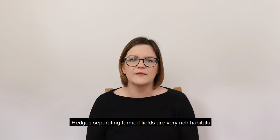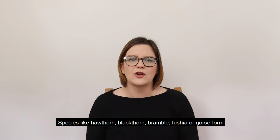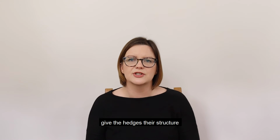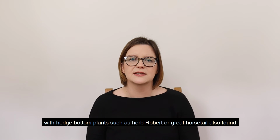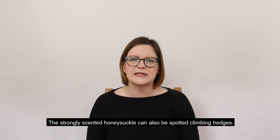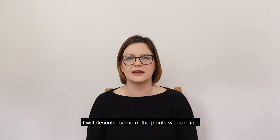Hedges separating farm fields are very rich habitats, and the number and diversity of plants present there is high. Species like hawthorn, blackthorn, bramble, fuchsia or gorse give the hedges their structure, with hedge-bottom plants such as herb robert or great horsetail also found. The strongly scented honeysuckle can also be spotted climbing hedges. I will describe some of the plants we can find.